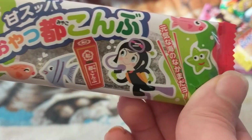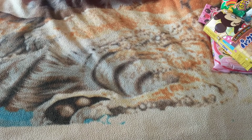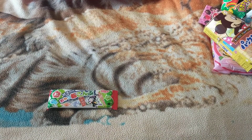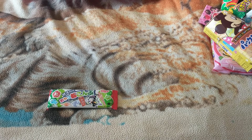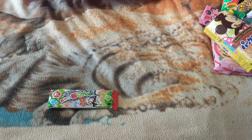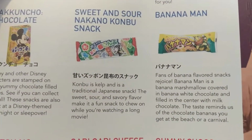Next thing we got is, I don't know what it is, but some chewy licorice or something. And they are a sweet, sour, and savory flavor. Didn't see what it is, and it would be in your original and premium. Here we go.